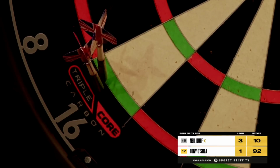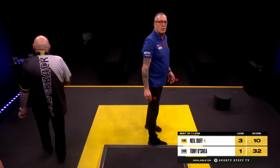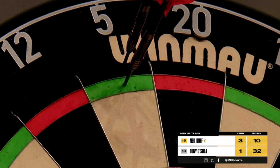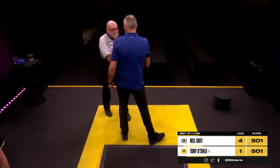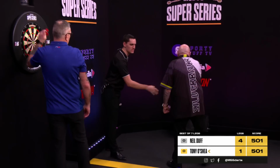2 darts at double 16. Shifts across, and that's as close to the double as you can get without finding it. And as Henry rightly says, you could see the disappointment from the Duff man. Game shot and the match. It's a competent 4-1 victory, a big moment for him. Today's been a good day for Neil Duff.